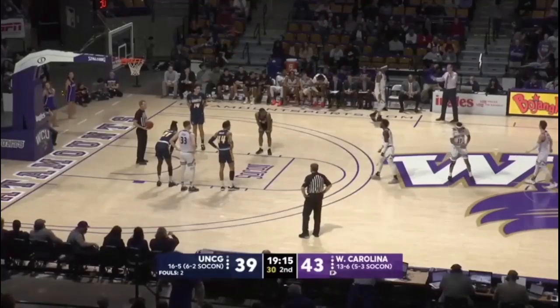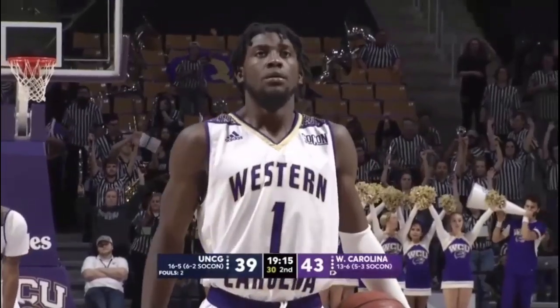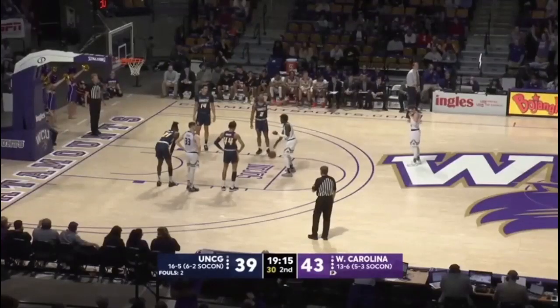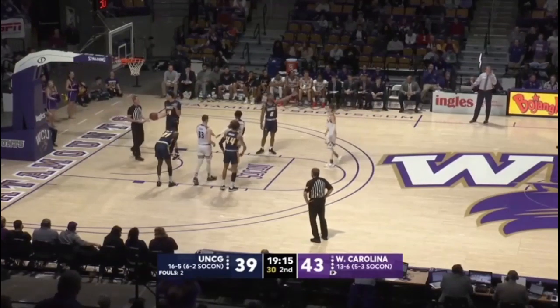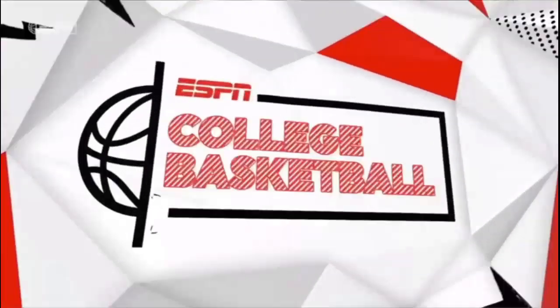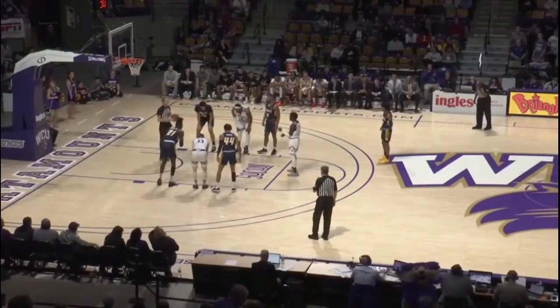The freshman for Western Carolina out of Timmonsville, South Carolina. And just 71% of the strike this year. Can't connect on the opener. And a good look at McRae just coming right down the midline, and a couple of players swiping for the basketball, and foul called.